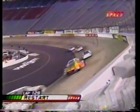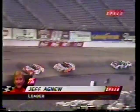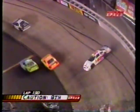And off into turn one, you can see Huffman taking it easy with that car. He is the points leader, doesn't want to make a mistake here at Bristol tonight. Agnew and Rogers, meantime, jetting away from the field, coming up on 20 laps to go. Well, speaking of making a mistake, that's what Jeff Agnew has to do, just go 20 more laps without a mistake, and he's got a good race car. But if he messes up just a little bit, oh! Another tangle with 20 to go.